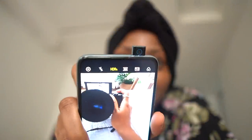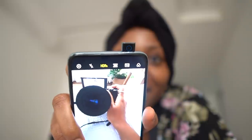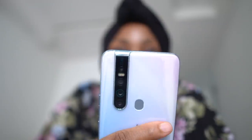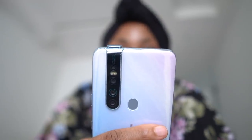Let me see if I can give you guys a close-up. Guys, see, this is so cool, and it makes this very cute noise. Let me see if I can do it again. Okay, let me try to do it again. I think it's so cool. I have never had a camera like this. The last time I used phones that did cool things was when we used to use Nokia, when you flip this and flip that. I've not had a phone do something like this in a very long time.